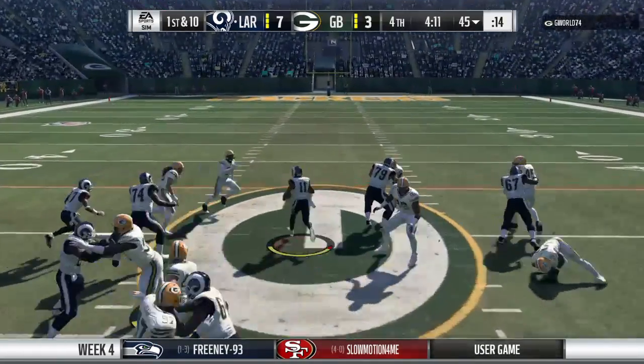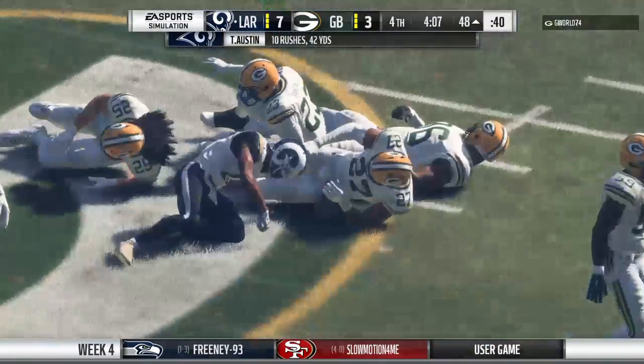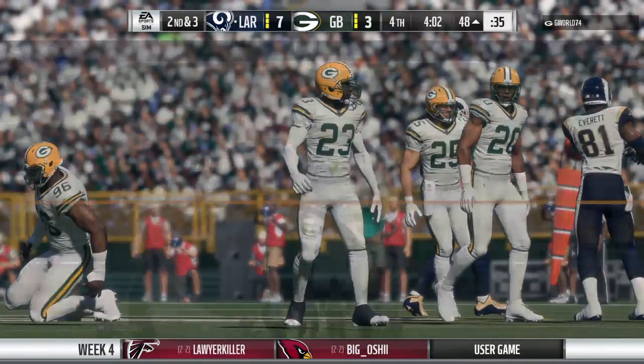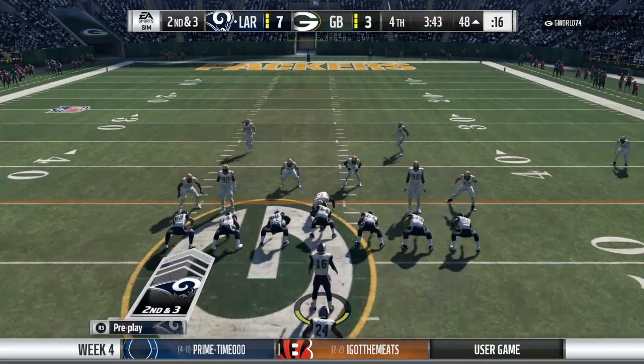And to give this time to the tailback. And he'll get this across midfield to the 48. A solid run on 1st down. Gain of 7 leaves him with a 2nd and 3. Well, at this stage, that's exactly what you want offensively. Good run on 1st down. Stay in bounds. Keep that clock rolling.